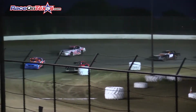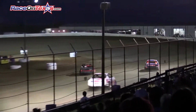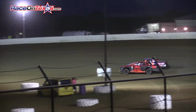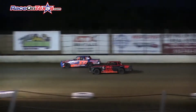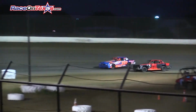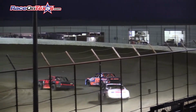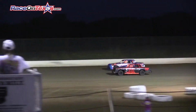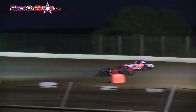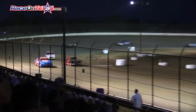Cosper right through the middle of the track. Here comes the 52 of AJ Dancer back underneath, side by side for the lead. Dancer drives it in hard, gets on the brakes, turns it left, still side by side with Cosper. 2 more laps to go. Cosper washes up just a little bit in turn number 2. White flags in the air, 1 more to go. Still neck and neck at the line.